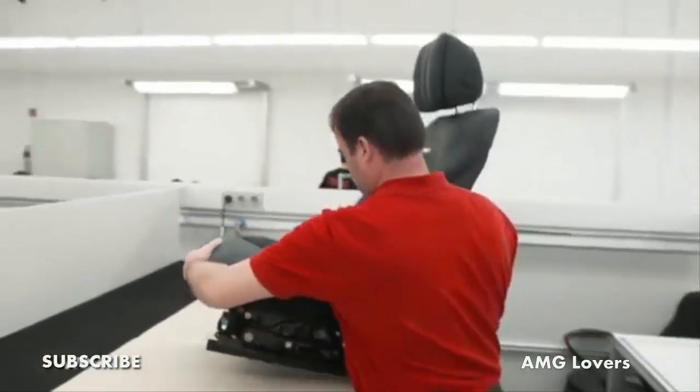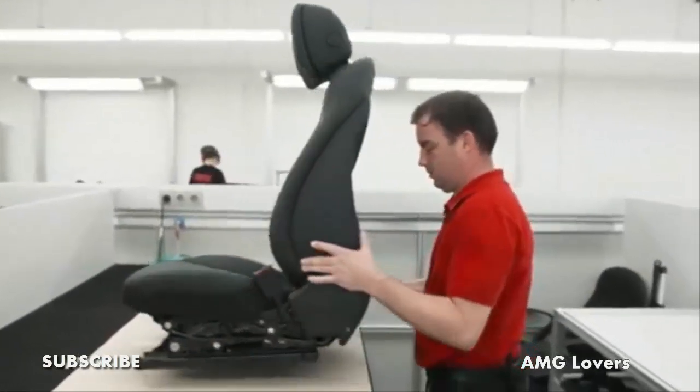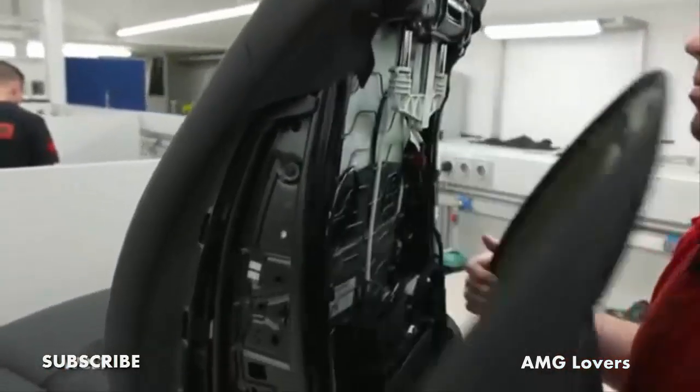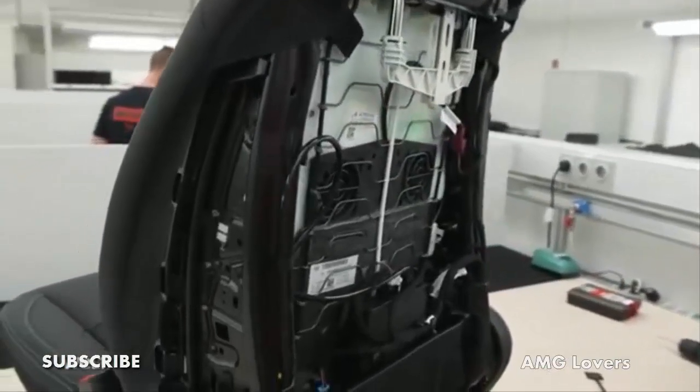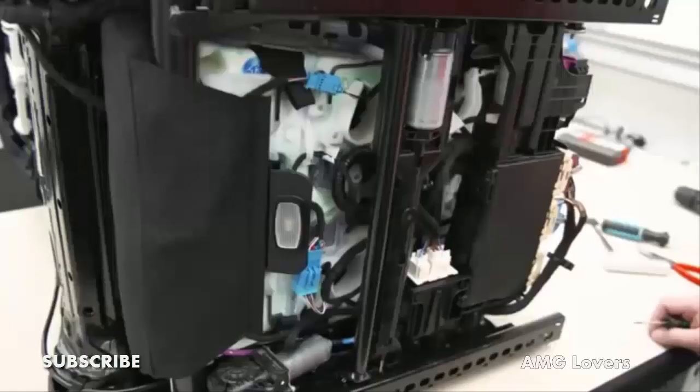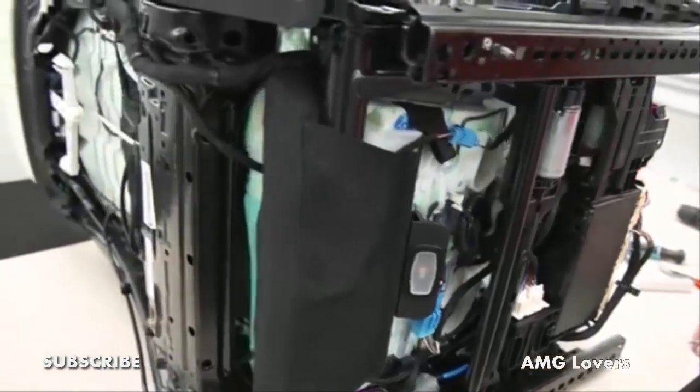First of all, the employees take apart the seats and remove them from the original supports. Modern car seats provide even greater comfort and therefore have complex inner workings. In addition to the electric seat adjustment, there's aircon, automatic headrests, and massage functions, just to name a few.